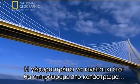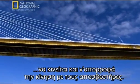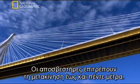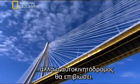It's important for the bridge to be able to move. So we need to let the deck move and absorb this movement with the dampers. The dampers allow the roadway to move as much as 5 meters. In the event of an earthquake, it will be a rough ride, but the roadway should survive.